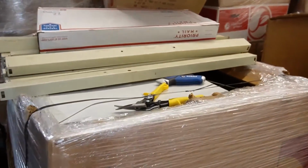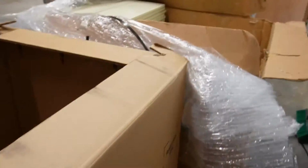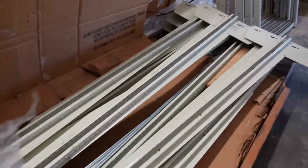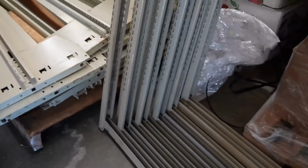And of course, we still have many more bookshelves to assemble. As you can see from the pile here, this is bookshelf bases. This is the actual shelves. And these are shelf frames that hold up the shelves. And as you can see, there's still quite a few of them that have to be dealt with.